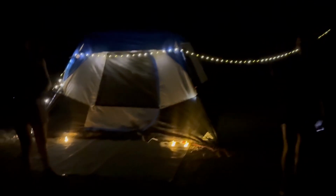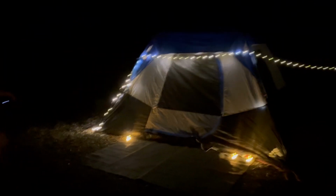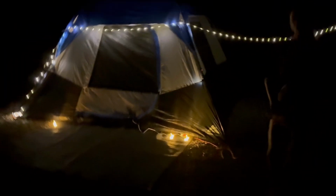Our little campsite looks so nice, and it's quite lit up with the string lights and then our dollar store little battery operated tea lights. It looks good. Yeah. You guys like it? Yeah, very pretty.